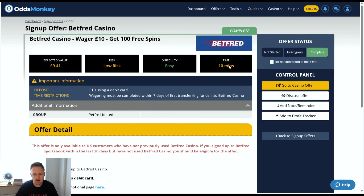So, got that same information there that we were just talking about. It's a low-risk offer, so it doesn't mean it's risk-free. You're obviously putting in £10 of your own money, but as I'll show you in a second, you're more than likely, although not guaranteed, going to get that money back, potentially even be in a profit, but I'll show you how that works here.